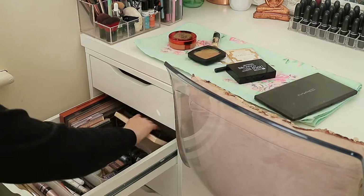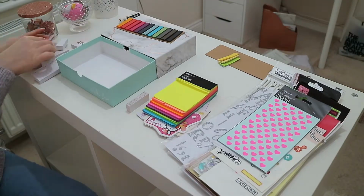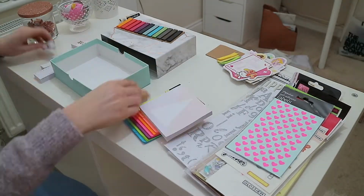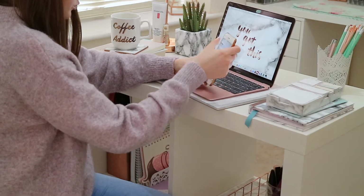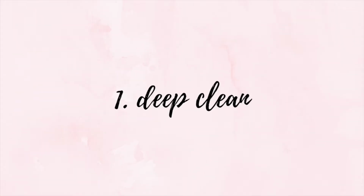So today I'm focusing my spring cleaning on my office and makeup space. So I thought I'd share with you some tips I use when giving these areas a good spring clean. First off, let's start with the office area.